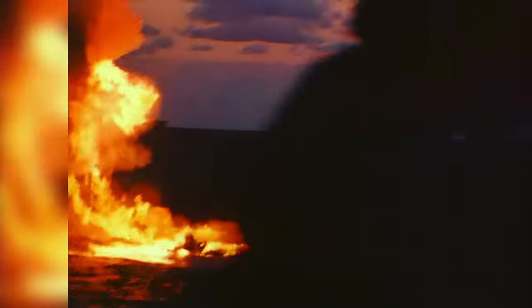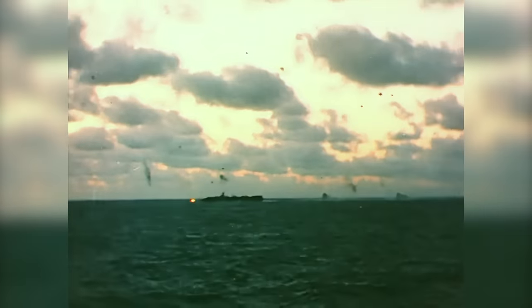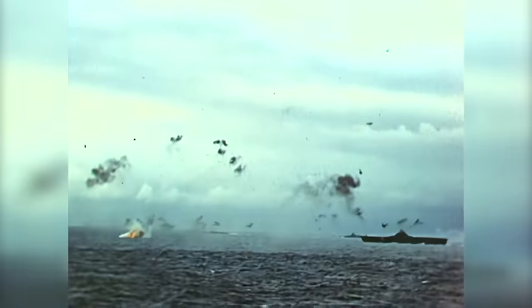We are being attacked. We are being attacked by Japanese torpedo planes skimming in after us, wing to water. All they want is one hit on our flight deck. We have nearly 90 planes fueled and loaded with bombs, ready for the takeoff. Each patch of flame is a burning Jap.